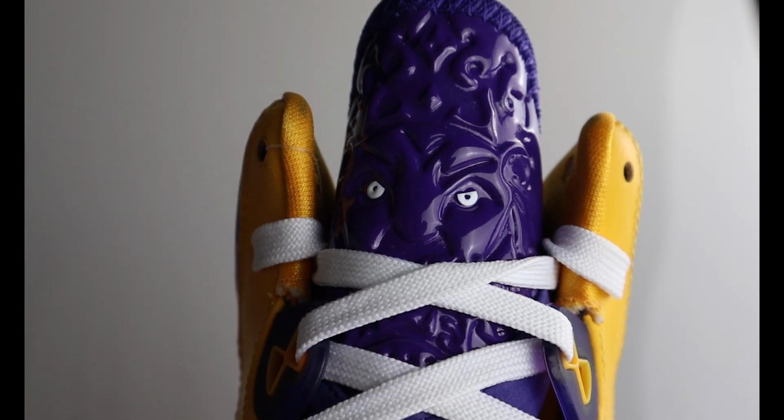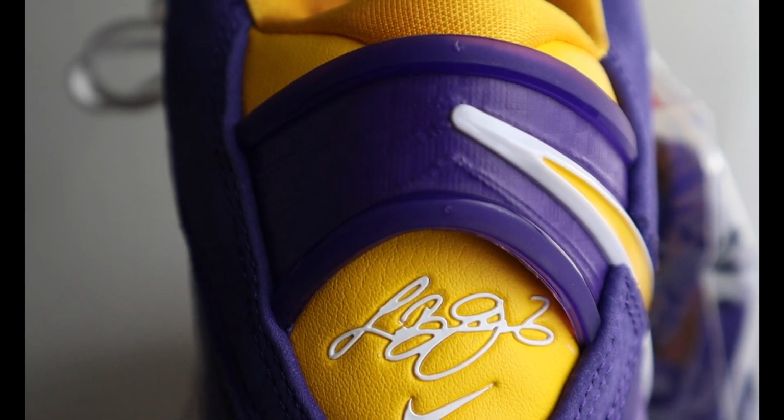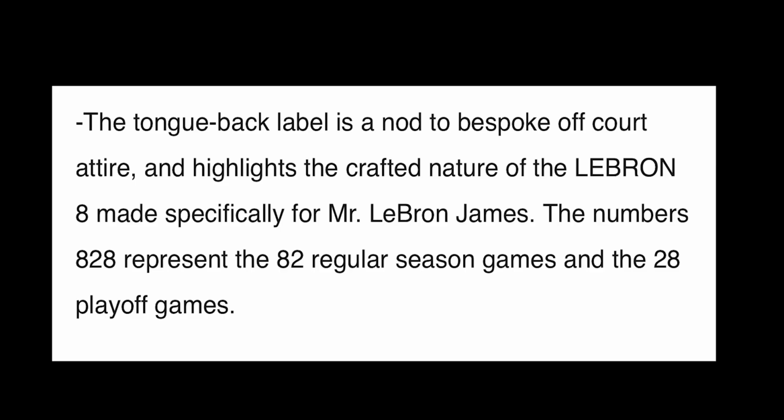So the tongue. You have a plastic LeBron lion head. And on the inside of the shoe, you have a purple insole. Oh my, this is gonna be a long video, man. On the insole, you have that witness stitched in, size 12, of course. And what else? On the back heel, you have this little pull tab, and then you have the leather with the LeBron signature and the Nike swoosh, kind of embedded on that white. Well, on the back of the tongue, designed and engineered to exact specifications of Mr. LeBron James, 828. Not sure what that means, but I will definitely look it up to see if I can find the answer.